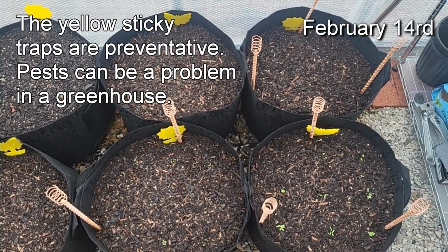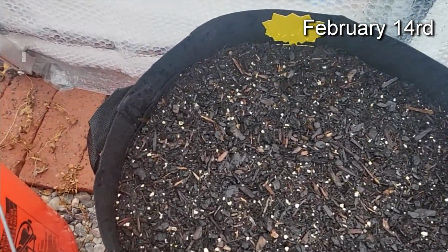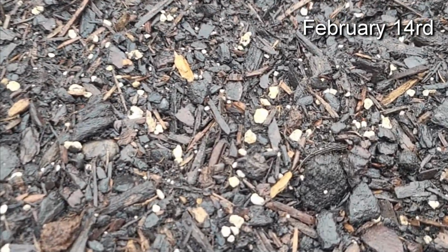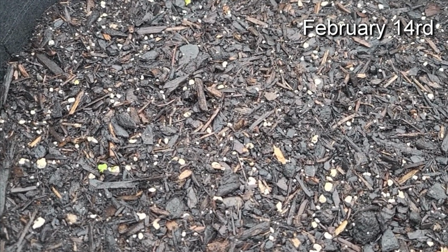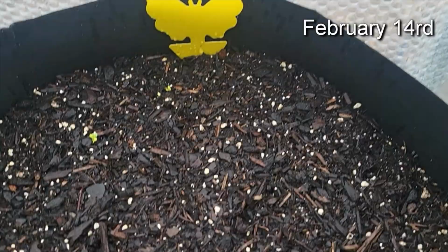Alright, it is February 14th. The experimental and control lettuces closest to the wall of the greenhouse still haven't come up. I've got amazing germination in the other experimental and control lettuces. Here's the tatsoi again, still no carrots, still no beets, but if you look very closely, right there, that is spinach starting to come up. So tatsoi and spinach are cool, and it makes sense because spinach has a slightly higher cold tolerance than lettuce, so it's going to germinate a little better closer to the wall of my greenhouse.